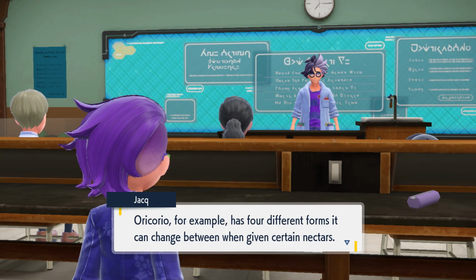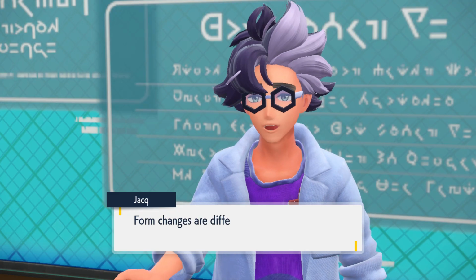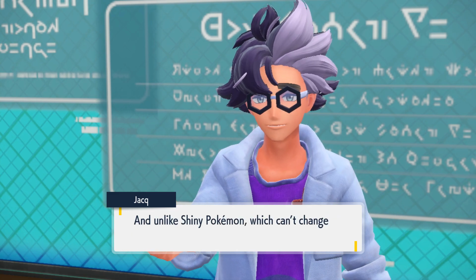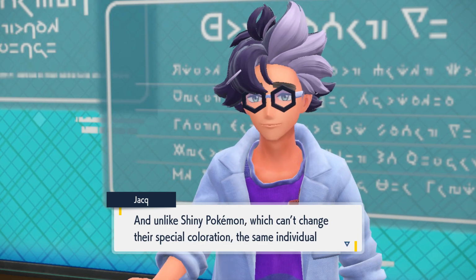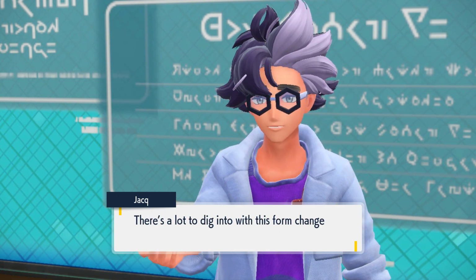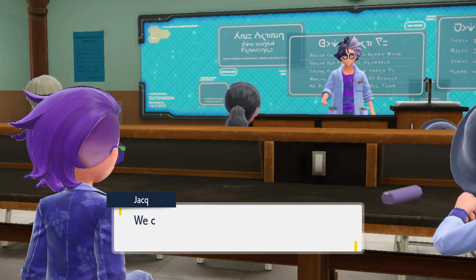Oricorio, for example, has four different forms and can change between them given certain nectars. The Pokemon may change type or even learn different moves when they change forms. Form changes are different from evolution in that the Pokemon can return to its original form. And unlike shiny Pokemon, which can't change their special coloration, an individual Pokemon can go back and forth between its forms. There's a lot to dig into with this form change phenomenon, as you can see.